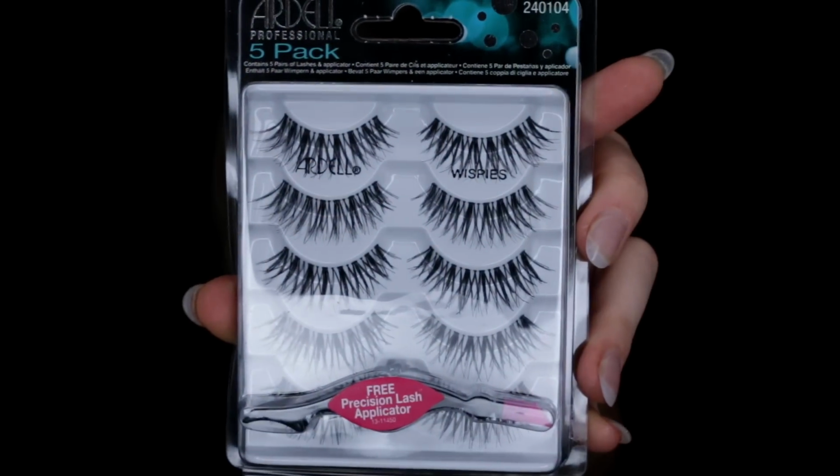Now my favorite eyelashes are the Ardell Wispies. I've tried high-end so many times. I've spent so much money on eyelashes trying to find the right one for me that's higher end. I always go back to these. These are my go-tos. These are what I wear every day. I love them. And then last but not least, I always put on my highlighter last.